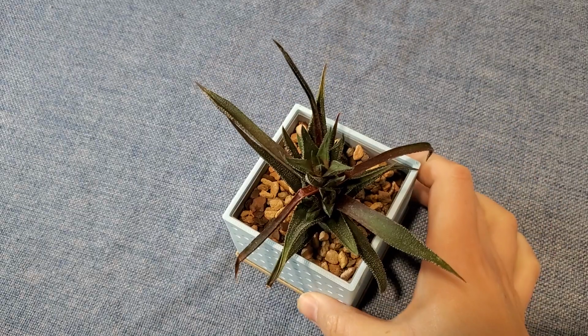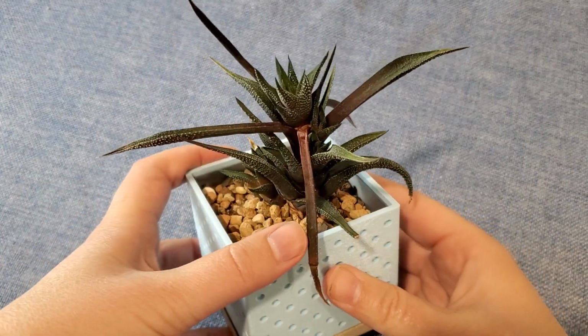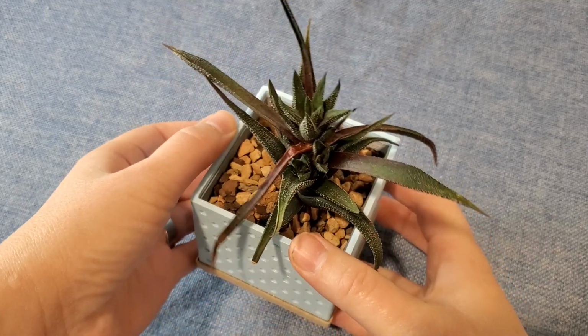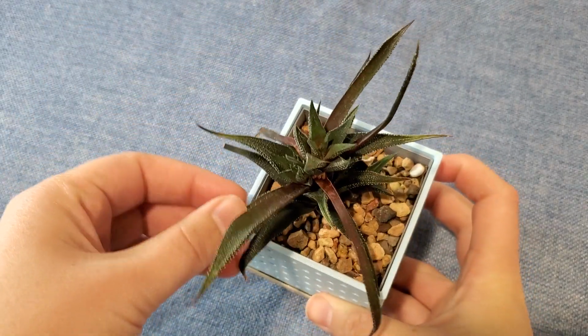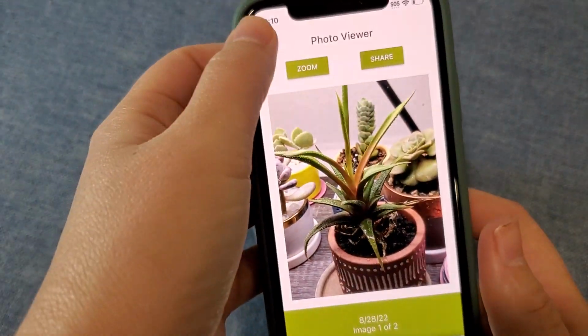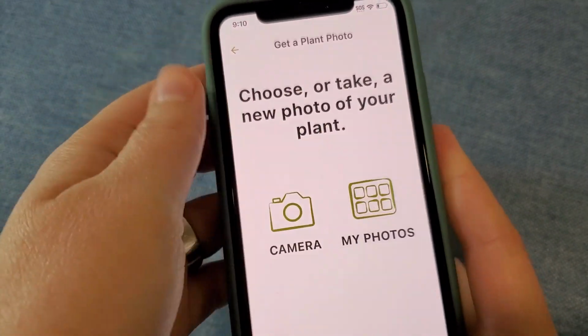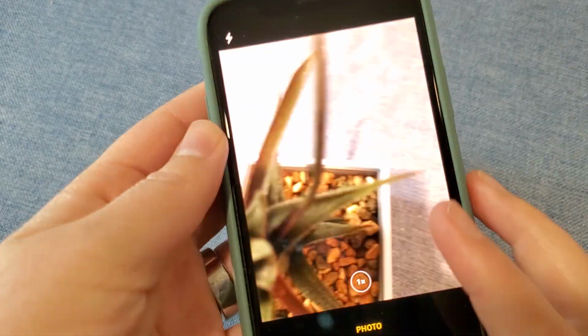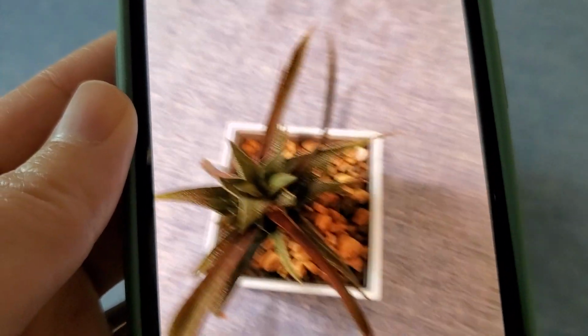And it maybe doesn't look amazing now, but I love this plant because it just reminds me of how durable succulents are. Not all of them, but Haworthia seem to be this way. I think this one technically now is a Haworthiopsis. So I'm going to go ahead and just add a new picture of it so that I can keep having those updates in the tracker app.